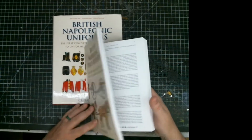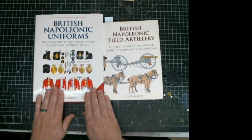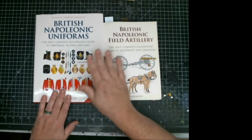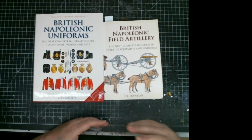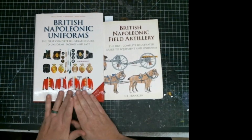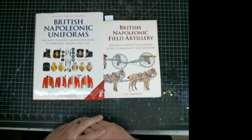So with these two books, I say if you're only looking for two books or if you're on a limited budget, these books run about $40 if you can find them. Some are getting paperback now. The older ones are in hardback. But if you're getting into Napoleonics and you're overwhelmed by how many books are out there, I would recommend if you're doing late war British, these are about the only two books you probably ever need.